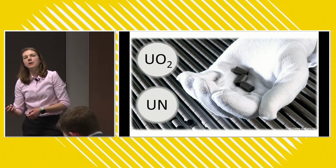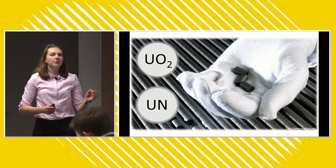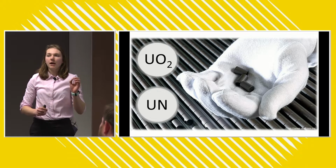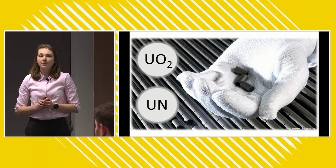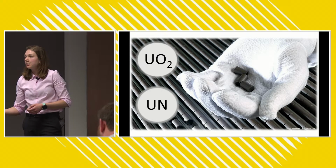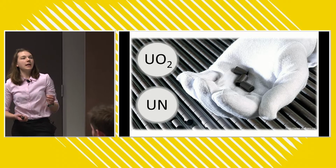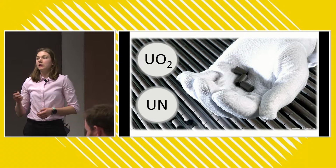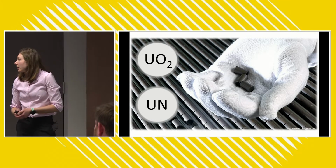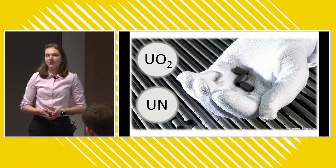So if we think for a second about the chemical formulas of those two fuel materials, we've got uranium dioxide, UO2, which has 1 uranium for every 2 oxygens. Whereas with uranium nitride, UN, we have a 1-to-1 ratio of uranium to nitrogen. So that means we've got a higher density of uranium, the component that's responsible for the heat production in uranium nitride fuel. So that means if we want to produce the same amount of electricity, we can use less nuclear fuel, which leads to the production of less nuclear waste.